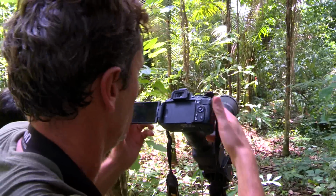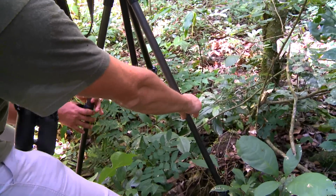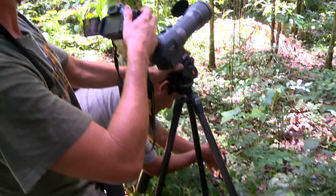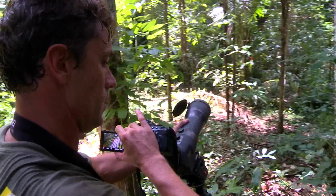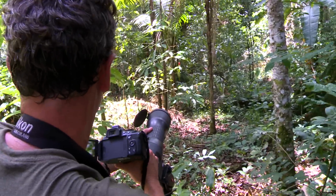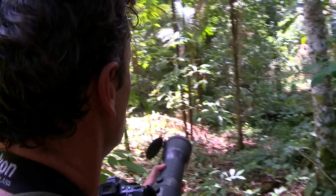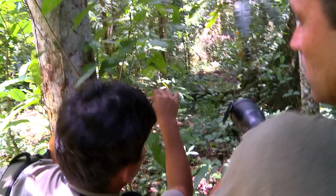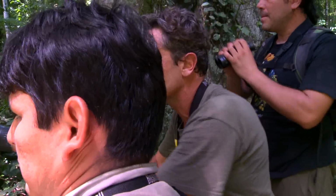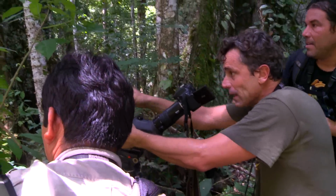Can you help me with this? I need to get these legs down. Up, down. Next to the palm tree, and the white spot of the trunk. To the right. I still can't see it. Still there. The male. Oh, the male. Got him.